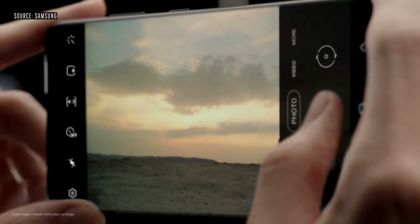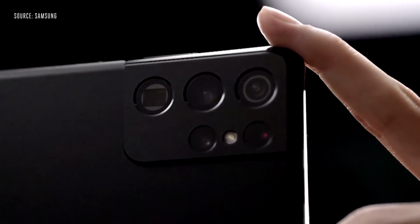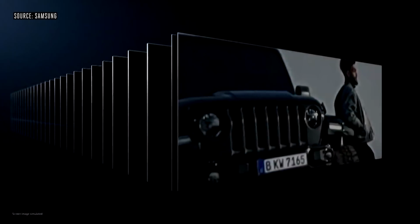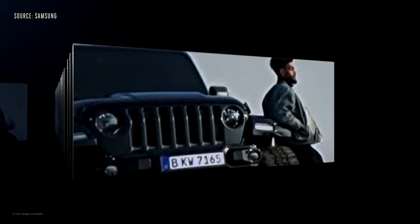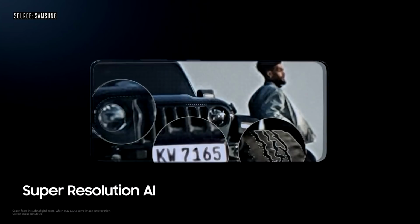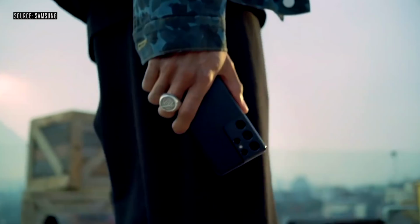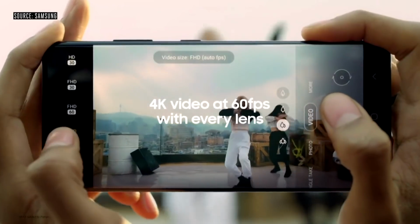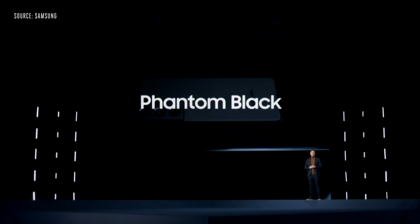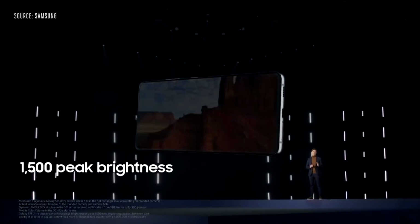Space zoom on the Galaxy S21 Ultra is a turning point in the zoom experience, offering superb clarity between 1 and 100 times zoom. At one push of the shutter, up to 20 frames are captured and processed at instantaneous speeds. Advanced AI then evaluates and corrects thousands of fine details to produce detailed images even at high magnification levels. Our S21 Ultra will let you shoot 4K video at 60 frames per second with every lens on your phone. Phantom Black is our boldest color yet. This powerful device has a 6.8-inch display with a peak brightness of 1,500 nits.